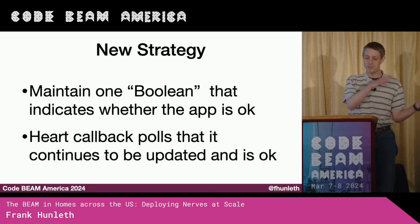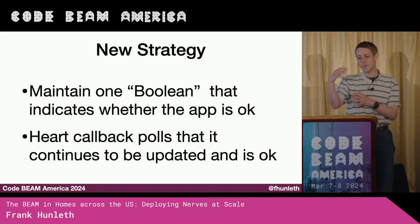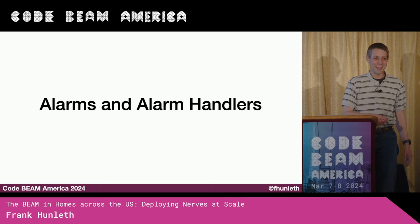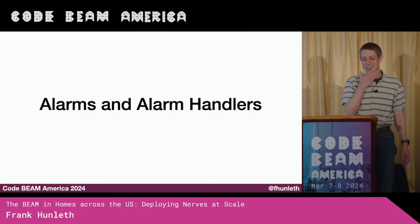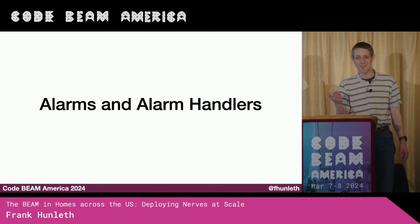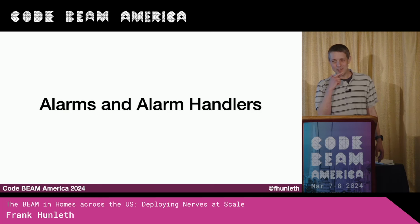But we're going to reduce that code to something simpler and decouple everything else. And now I'm going to talk about alarms and alarm handlers, which is why I was a little bit concerned, because alarms have been in OTP for literally ever. And for reasons I couldn't completely figure out, they've been falling out of use. It doesn't seem like a lot of people use them.